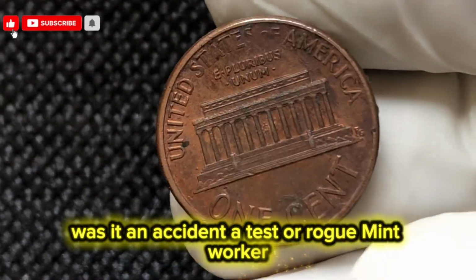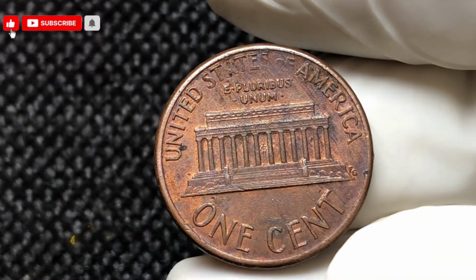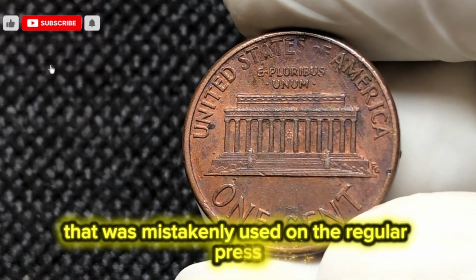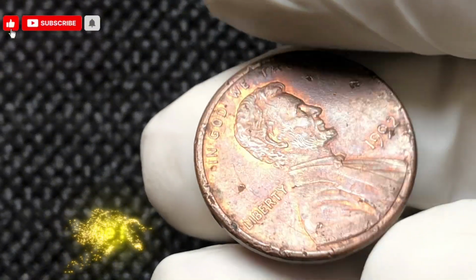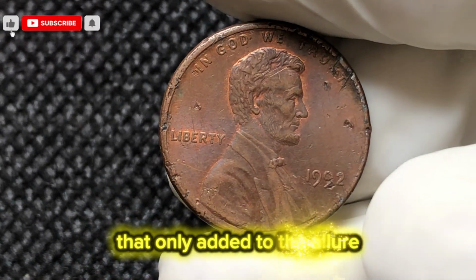Or something else? Some believed it was a transitional mistake, a leftover die from the proof run that was mistakenly used on the regular press. Others speculated it was intentional, a quiet experiment that was never documented. The mint remained silent. No official explanation was given. That only added to the allure.